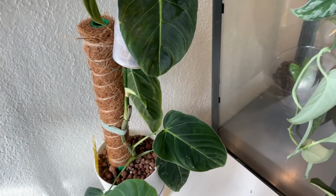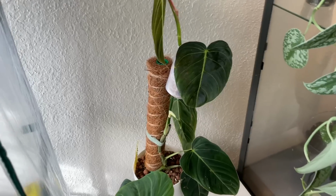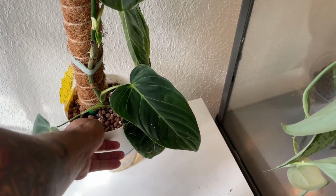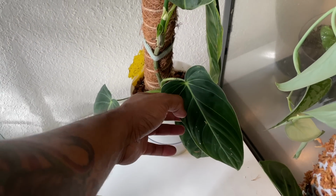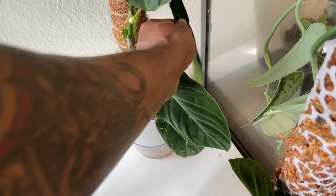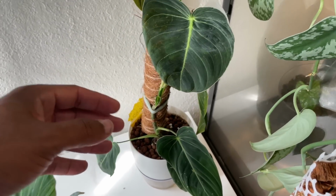But check out this Milano Chrysum. I imported this one not too long ago from Ecuagenera. Y'all remember the videos. I have it in a self-watering pot, as you can see. I'm not gonna pull all that out, but it has really big leaves.